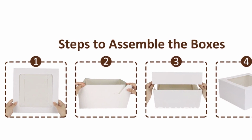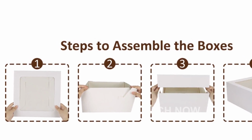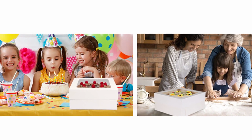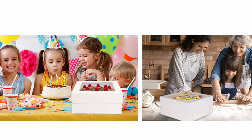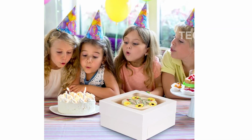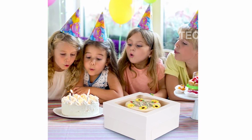These versatile cake boxes are suitable for various occasions such as baby showers, bridal showers, weddings, birthday parties, Christmas festivities, and more. No matter the event, these bakery boxes will add an extra touch of elegance to your baked goods.